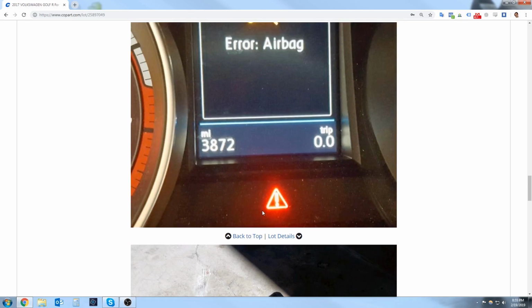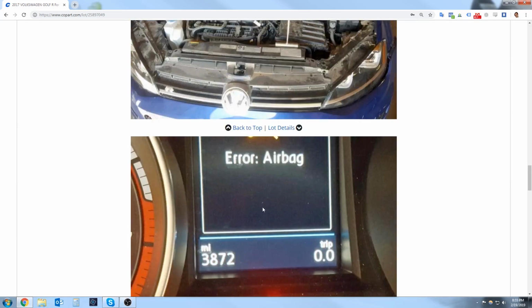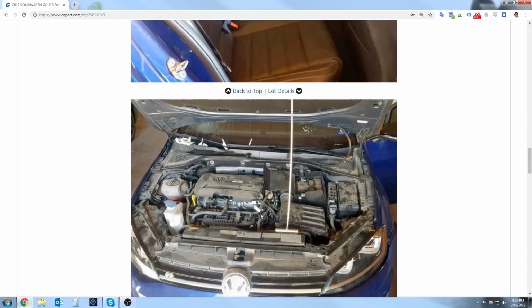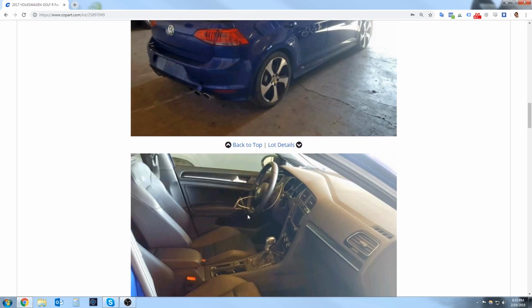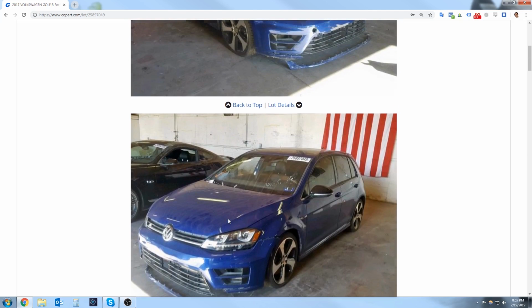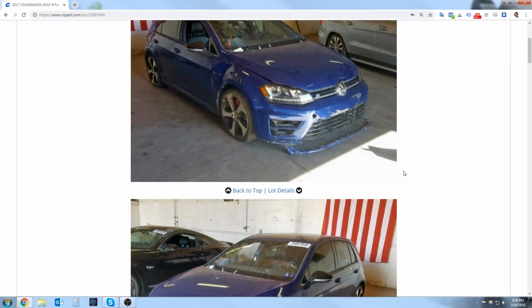So when we look at the car, buying a flood car I would not recommend for most people, because they may not be prepared for the gremlins that are associated with it. You can see clearly there's an airbag error, so you have an airbag light on this car. So buying a car like this, if you're not really familiar with cars, you should not buy flood cars. I do not recommend it. It's something that could bite you in the rear end and could end up creating a lot of headaches for you.